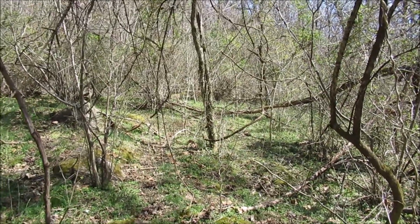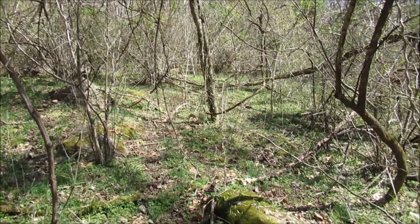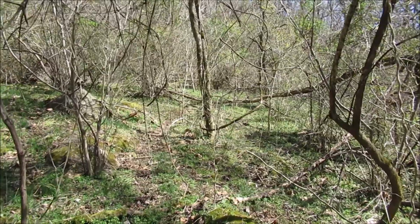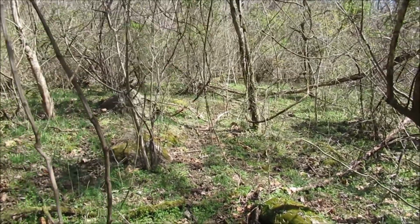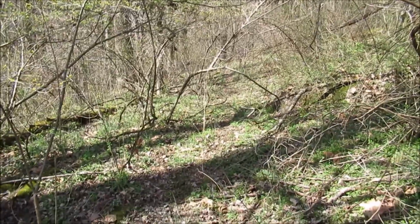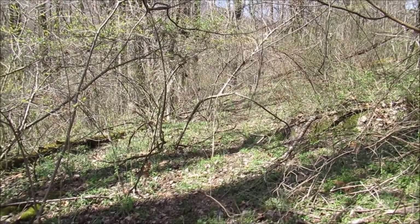Point two miles into my hike, I'm up to 1,540 feet. Man, this has been some of the worst hiking conditions ever. This part here is fairly clear though. That's where I came from. Maybe you can see a little bit of a trail. And look at this. Actually part of a trail here, so I'm gonna keep on going.